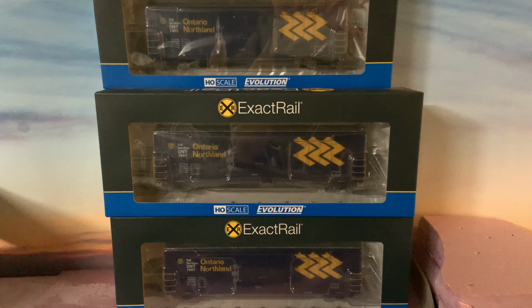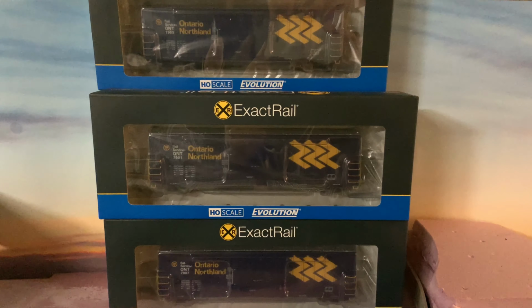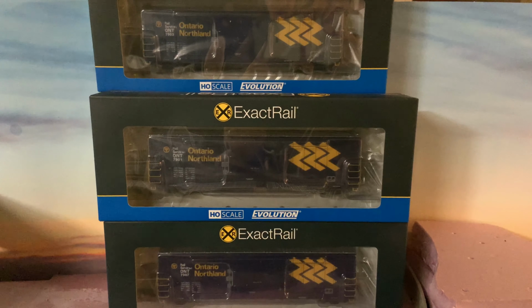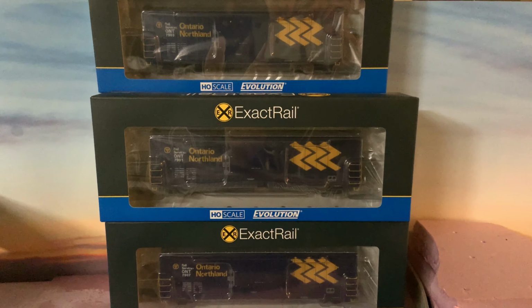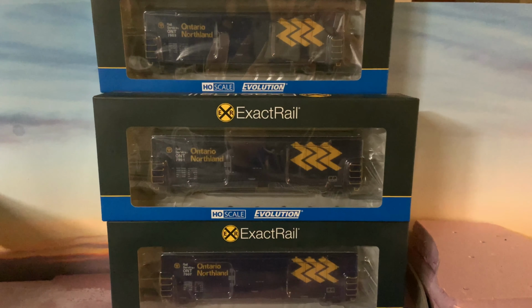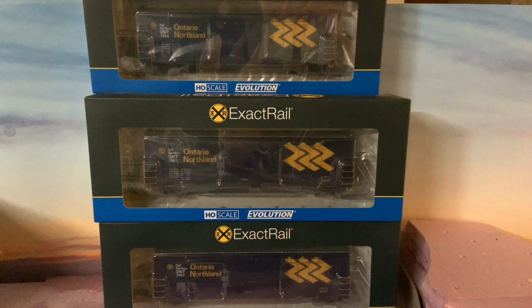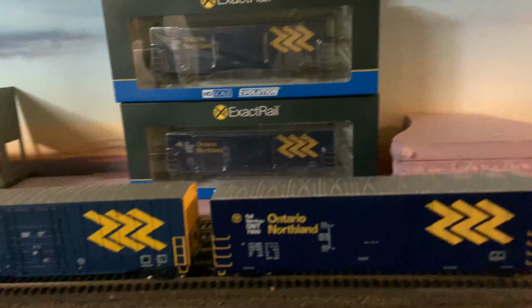We're here today to talk about the new Exact Rail boxcars that have just been released. I guess they never really made it to stores, but if you wanted one, you'd have to order direct from Exact Rail, or there were a few other online companies, like eBay and whatnot, where you'd pay them and they'd ship it directly to you. Either way, I've got all six road numbers here and we're going to take a look at them, alongside an Atlas boxcar, because they have been my favorite for quite some time now.